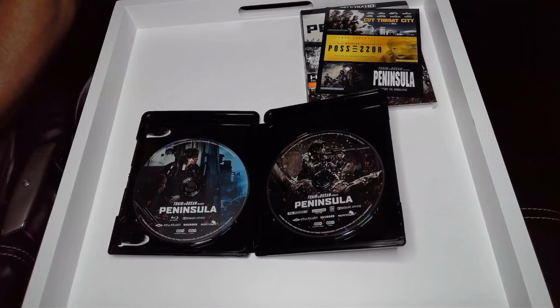And you can check out Train to Busan Peninsula digitally on October 27th, so you can already get it now. And if you want to wait for the disc version and check out that fantastic Atmos soundtrack, you can get those on November 24th.